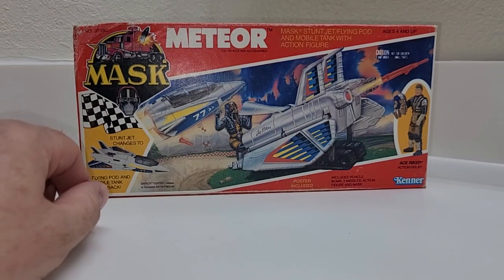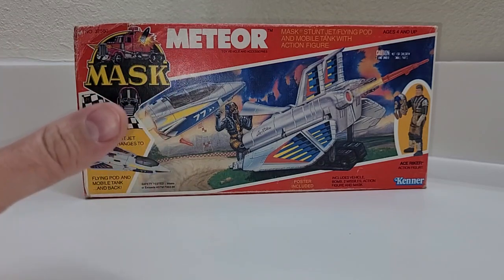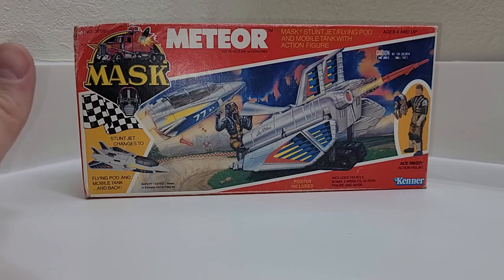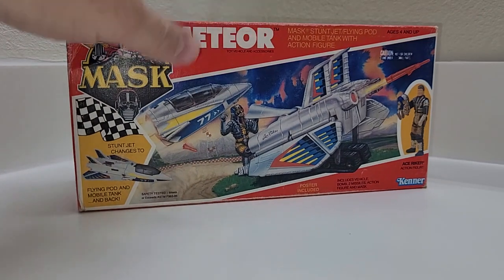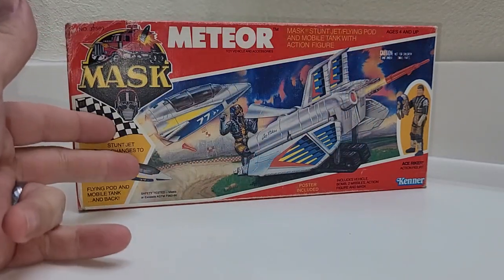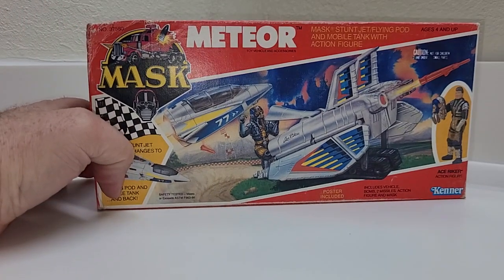Today we're taking a look at the 1987 Kenner M.A.S.K Meteor. This is a really cool thing I was able to get. I don't know about a lot of you guys, but like I said, I was born in '79, so M.A.S.K is just 4 and up. And it came out, I believe, in '85. I gotta go look because I really don't remember. But I know these were some of my first toys.